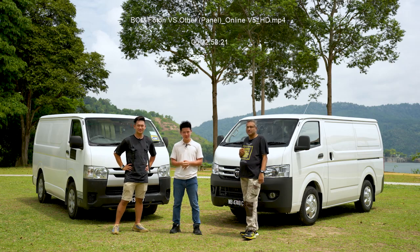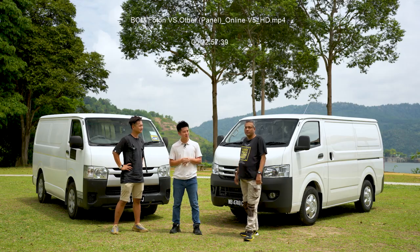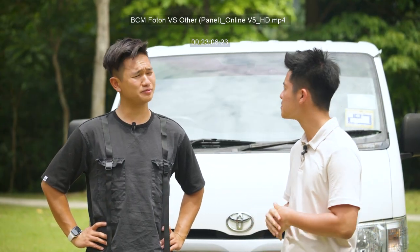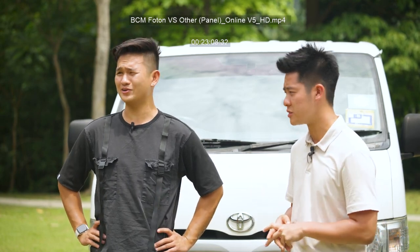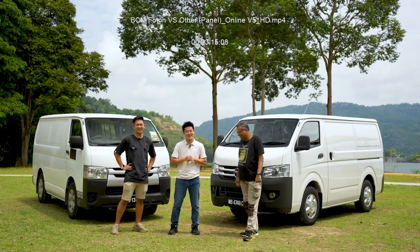But I think the secret is in the fact that the Foton has a 6-speed gearbox. And the wave of torque provided by the D01 engine meant that we were only in 4th, 5th and 6th gear, most of the time just in 5th and 6th. So it was really, really good. That is really impressive, to be honest. Let me acknowledge that. Thank you. One more for Foton. All for Foton.